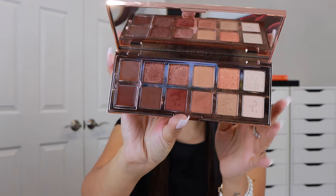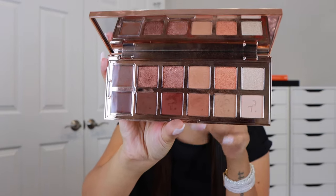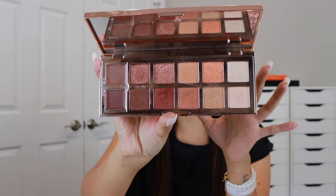Next up is probably no surprise to you guys, but this is the Patrick Ta palette. This was the first one that he put out, the Major Dimensions palette, and I use this one so much. It is so well loved, but I love the colors in it. I do love neutrals naturally, but there's certain undertones that I look for when I'm doing my makeup, especially in the fall season, and this one has them all. This is another really great palette if you are looking for a good everyday staple piece that you can wear and use all year long.